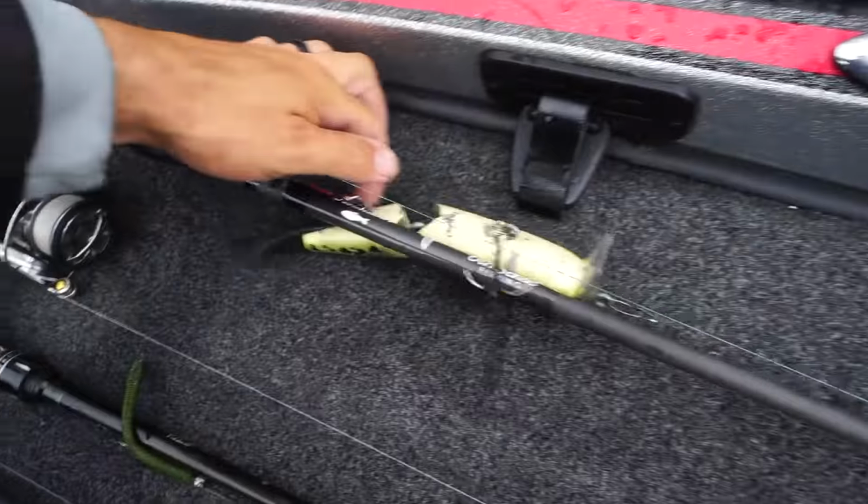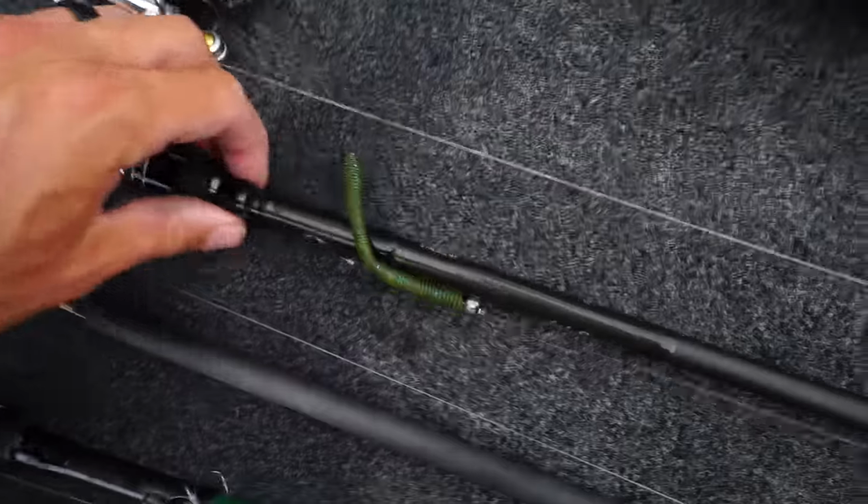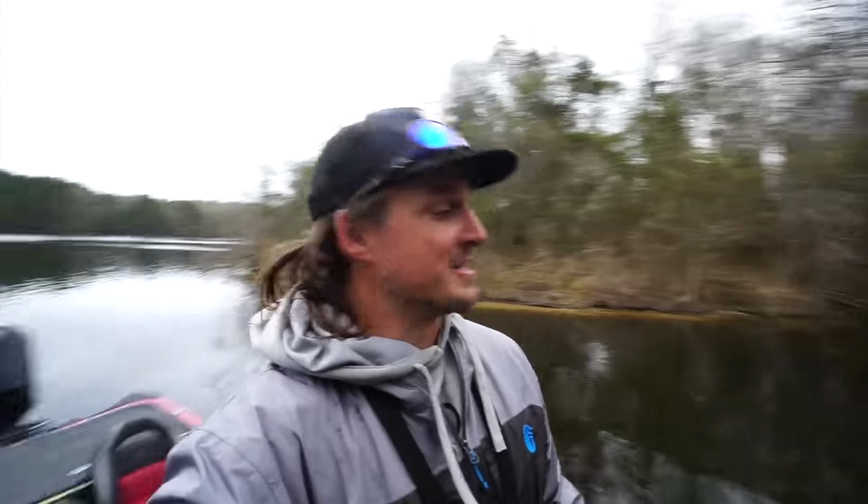Guys, we're gonna be using baits from this size right here to this size right here. And we're gonna catch fish on just about all of them today.